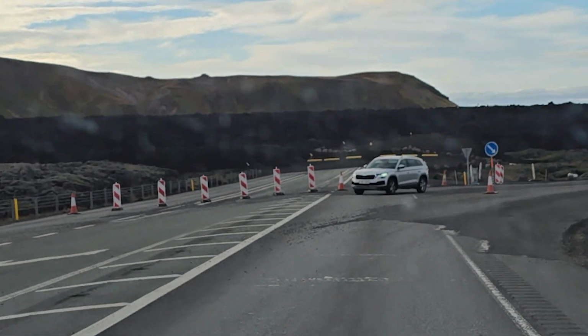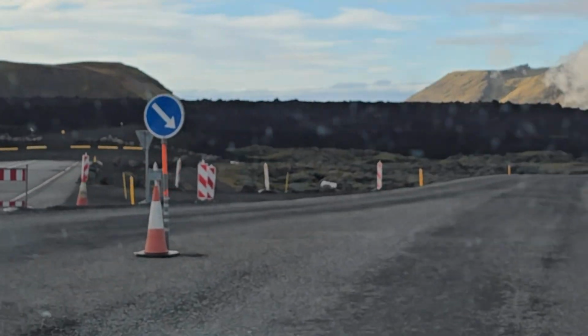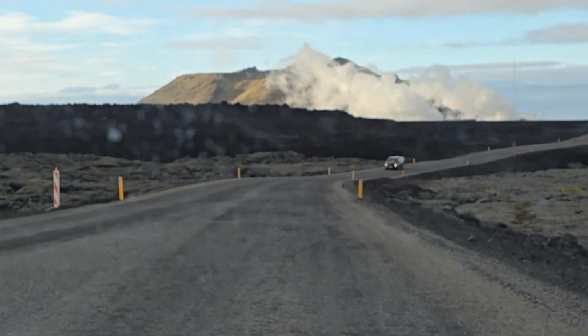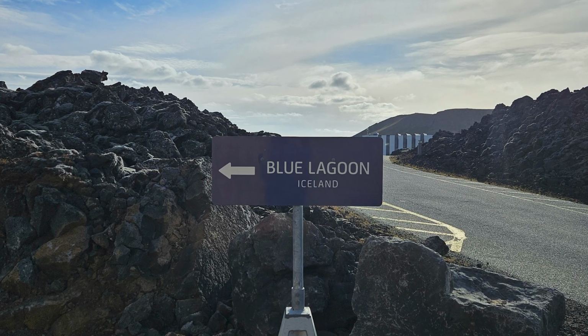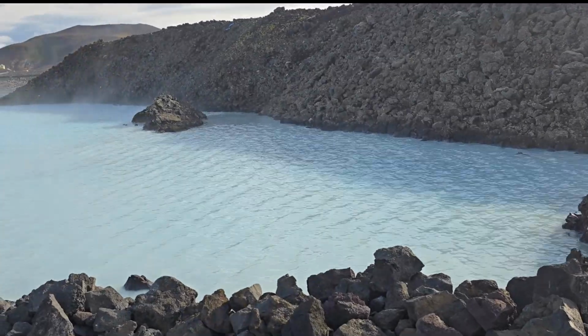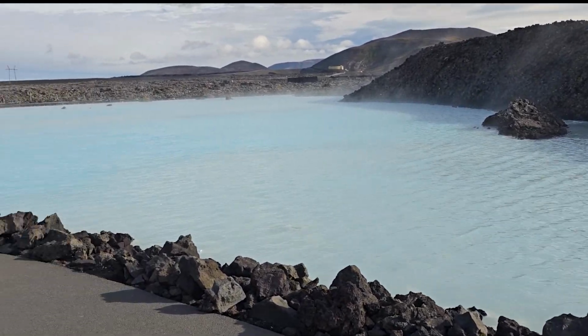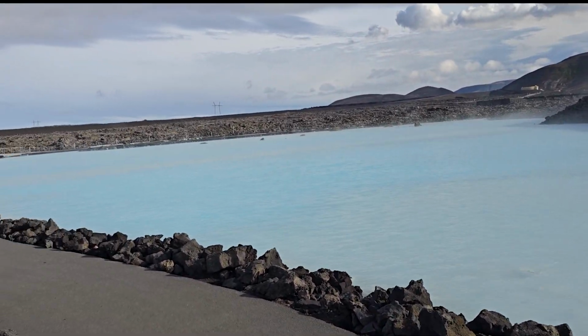Of course, no trip to Iceland is complete without a visit to the Blue Lagoon. We had been worried that due to recent volcanic activity, it might be shut down, but a temporary road had been built, allowing visitors to access it. Driving past hardened lava where the old road used to be was surreal. And even crazier, we later found out that the parking lot we used is now covered in lava.